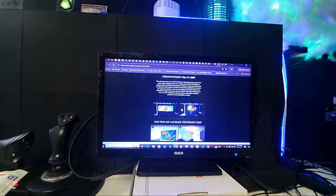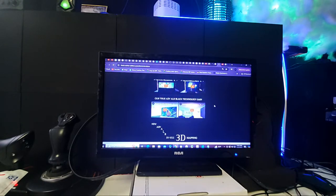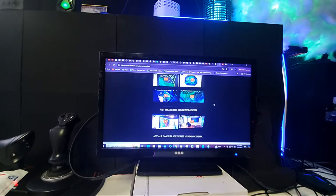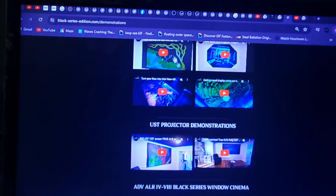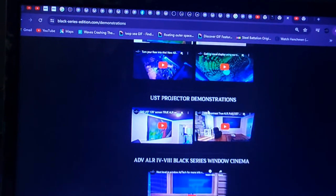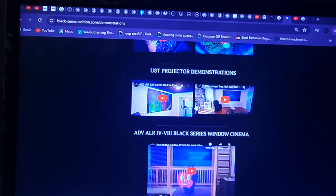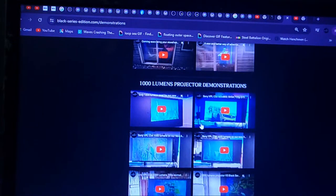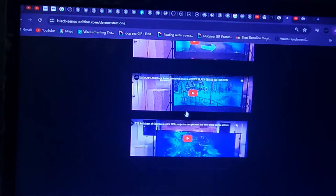Another thing too that was messed up. Ambient light rejection demonstration, 720p versus 1080p demonstration, 3D mapping applications. Floor and ceiling demonstrations, more ultra short throw demonstrations with a $60 projector at 150 inches. AdTech window technology. 1,000 lumen demonstrations, fully lit environment tests. We even have a page dedicated to that. 235.1 setups.